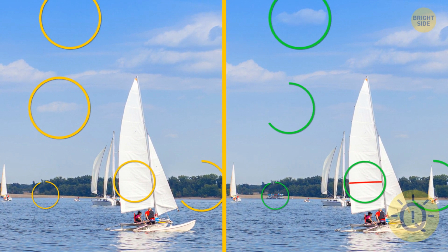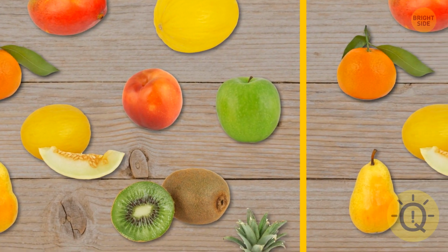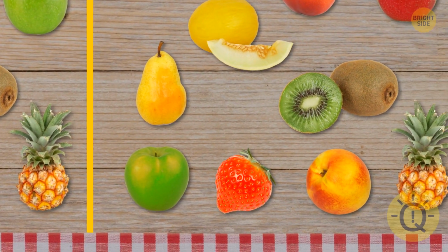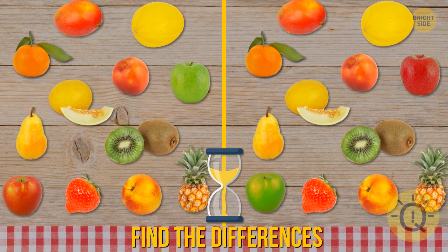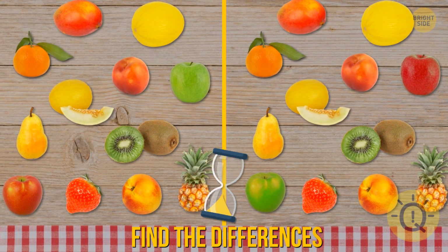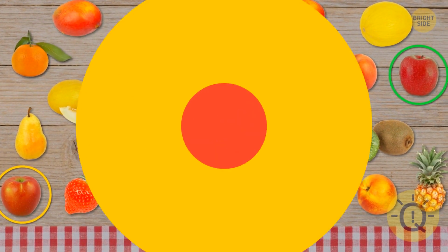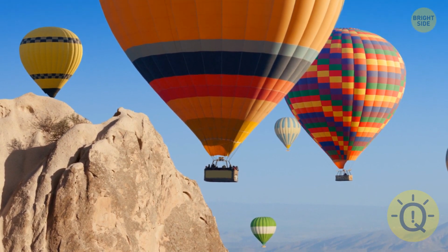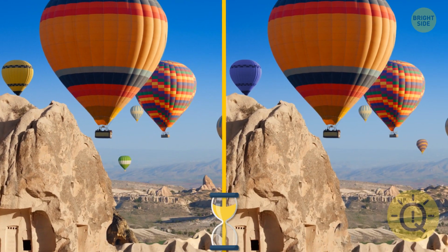Wow, I didn't notice that cloud was there. You need a refill of vitamins to carry on. These look like 2 identical sets of fruit, but are they really? They're all the same, except for the apples. Are you ready for a hot air balloon adventure? It starts the moment you find 5 differences between 2 pictures.